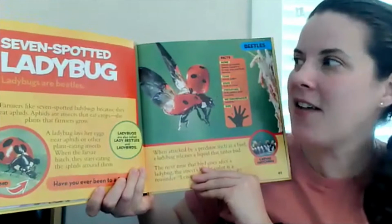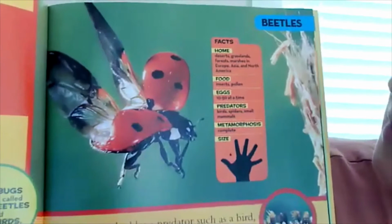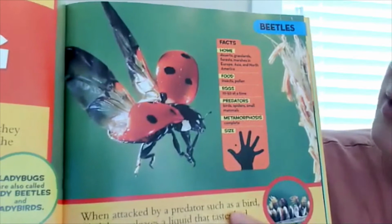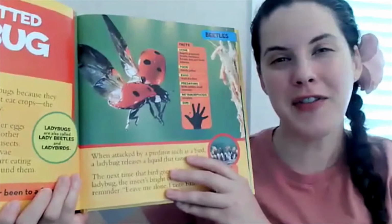Here it is, the seven-spotted ladybug. Ladybugs are beetles. Let's zoom in and take a look at the facts. The ladybug's home is in the deserts, grasslands, forests, and marshes in Europe, Asia, and North America. Its food is insects and pollen. It can lay 10 to 50 eggs at a time. Its predators are birds, spiders, and small mammals. It has a complete metamorphosis and it is quite small, about the size of half of your fingernail.